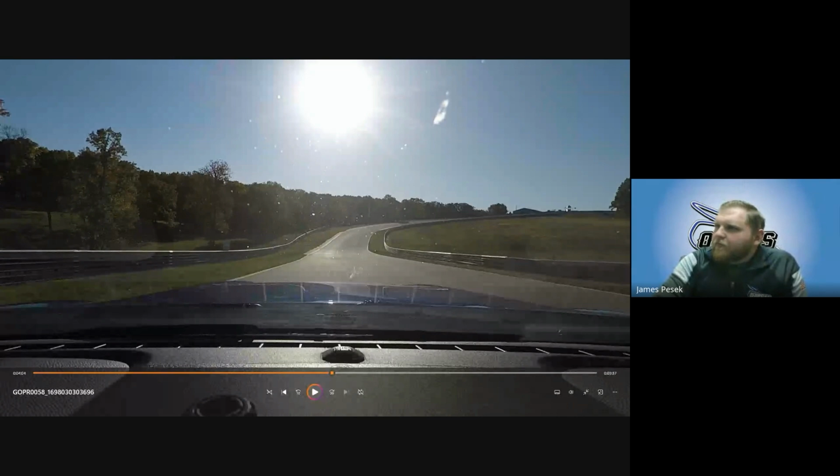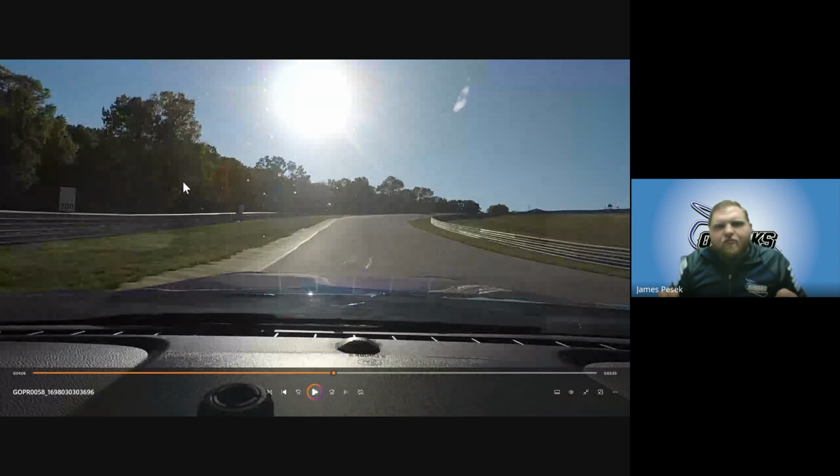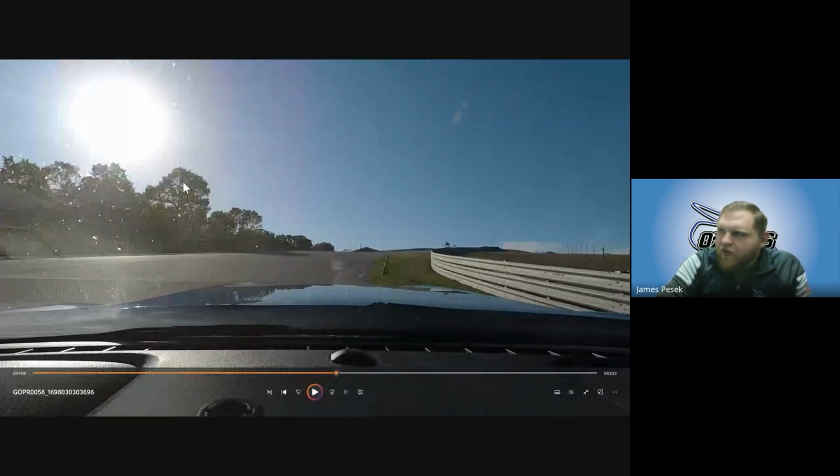So approaching 8, braking at the 400 board. As soon as I get in that compression, I'm turning the wheel, getting it to the apex, using that grip so I can straighten up the exit and be back to throttle at apex.